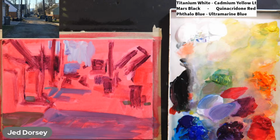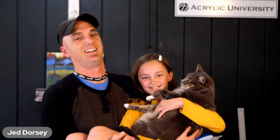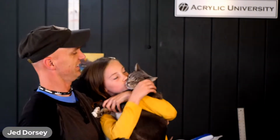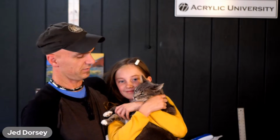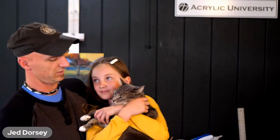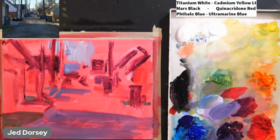Oh, this is awesome. We've got a visitor. Oh, in the studio? Yeah, just a second. Here we go. Two visitors. Oh, there they are. This is Silver. Hey, Silver. And our daughter. Yeah, Silver's our big cat. If you've been around Acrylic University, you know that we got him as a kitten in 2020, and now he's a big old guy that is kind of heavy and kind of a rascal. Thanks, Willow.